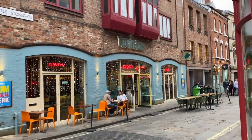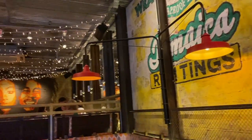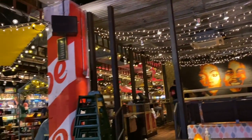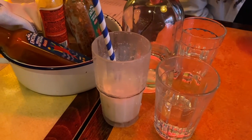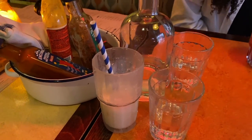Turtle Bay, which is just there. We came here because we went to one in Cardiff and we've just been a bit lazy. So we know what we're going to get. But it is cool in Turtle Bay. What have you got? I've got a rum runner, which is a frozen blend of dark rum, amaretto, blackberry, banana, and lime. It looks nice. It is nice. And I'm boring, I don't drink, so I got a virgin pina colada, which is not nice.